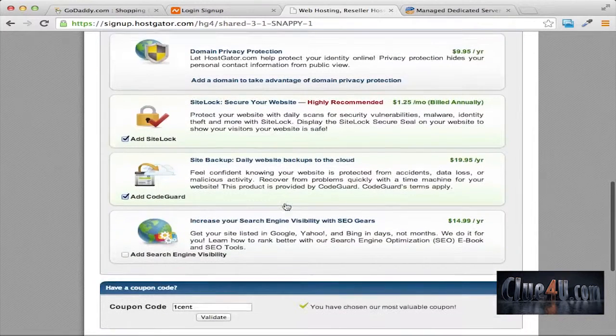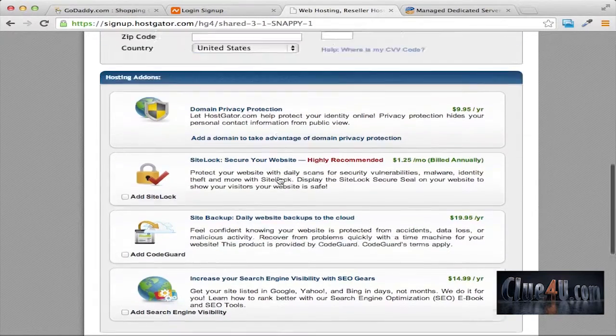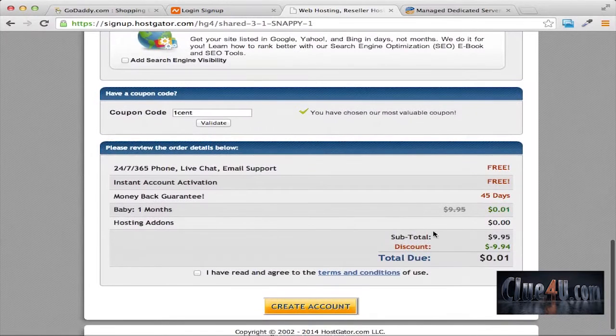And it also is adding these different things. I usually don't get those. They're expensive backups. I usually don't get these other services. And you can see you can get started with only 1 cent.